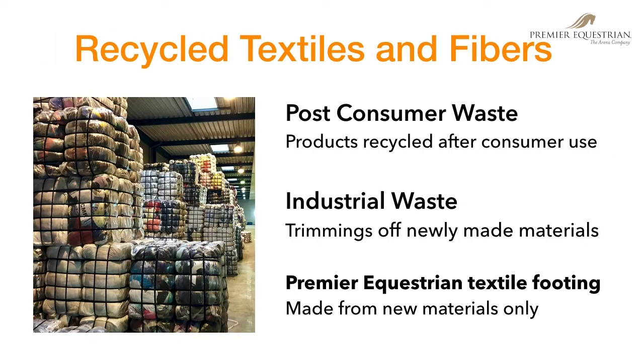Recycled textiles and fibers. There are many ways that we get footing textiles and fibers. It's through the recycling industry. Here are some of the pieces that you can get. Post-consumer waste, these are products that are recycled after the consumer. Industrial waste are trimmings off of newly made materials. At Premier Equestrian textile footing, we only use new materials, industrial waste.